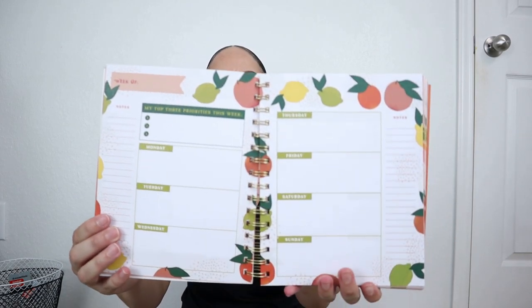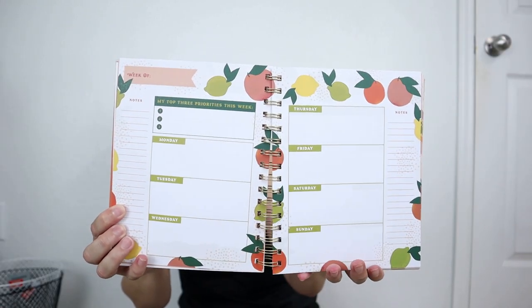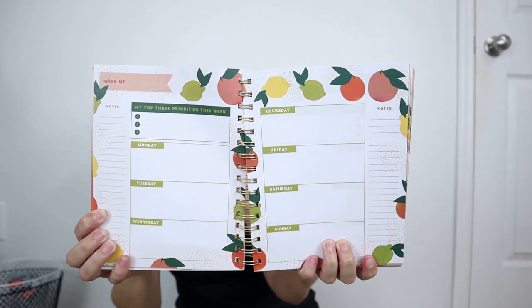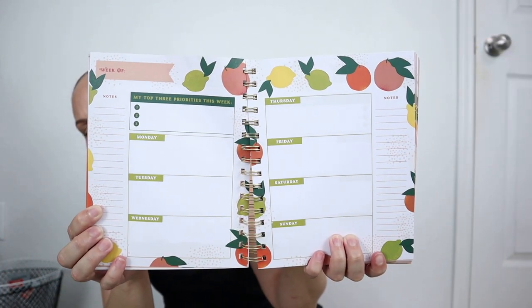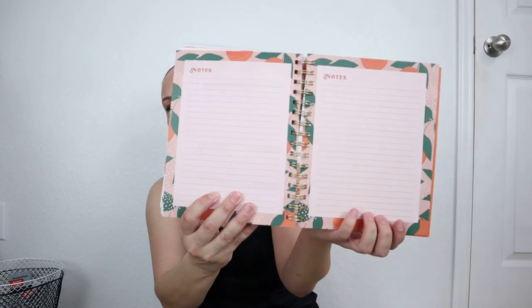And what I also love about it is that at the beginning of each week, it says my top three priorities this week. So she can always put what her priorities are this week, if it's a test, an exam, a project, or something like that. And then she can go into what it is. But it's really, really cute. I like it. I'm trying to show you this and make sure I hope it's not blurry for y'all. But it's really, really cute. And then at the end, it has a bunch of note pages.